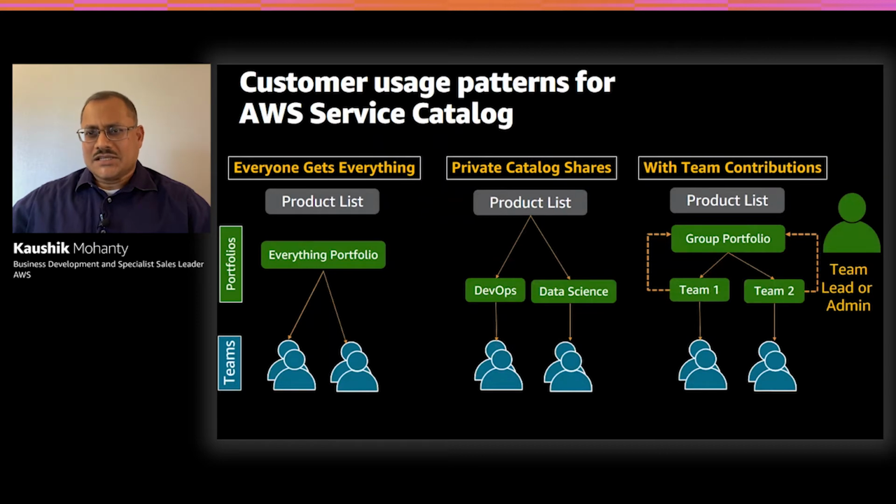So the customers do ask us how other customers are using Service Catalog. There are 3 main ways in which they use it. Everything is accessible in the portfolio to the enterprise. That fosters adoption, and everything that is in their main portfolio is well architected and pre-approved by the organization. Or you could carve out portfolios, as I was talking about, for the DevOps user, maybe requiring Elastic Beanstalk, maybe requiring Fargate clusters. And the data science guys would be requiring probably SageMaker and some EMR, and you create those portfolios.